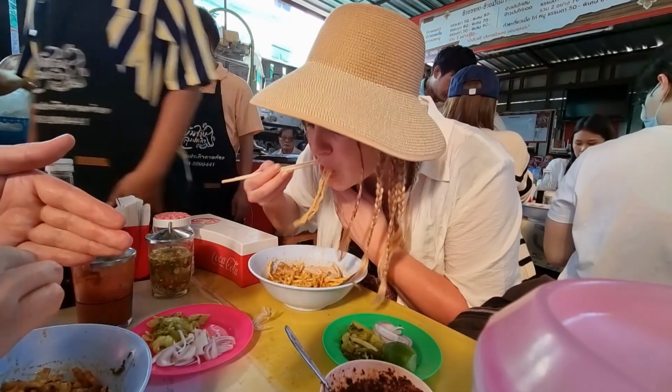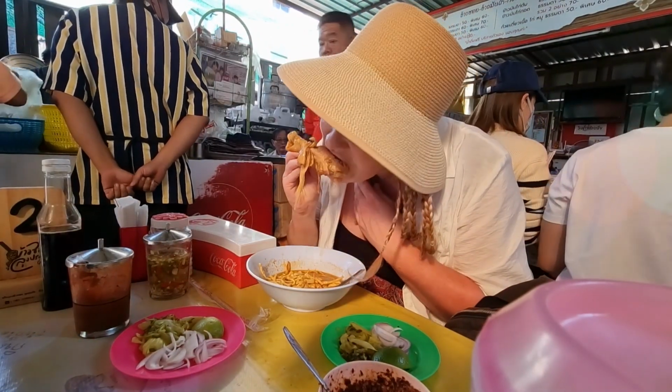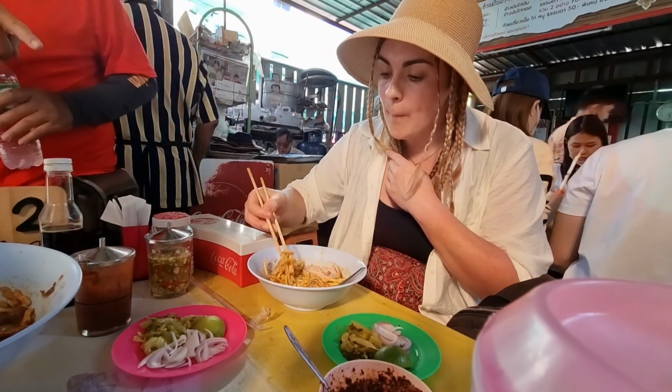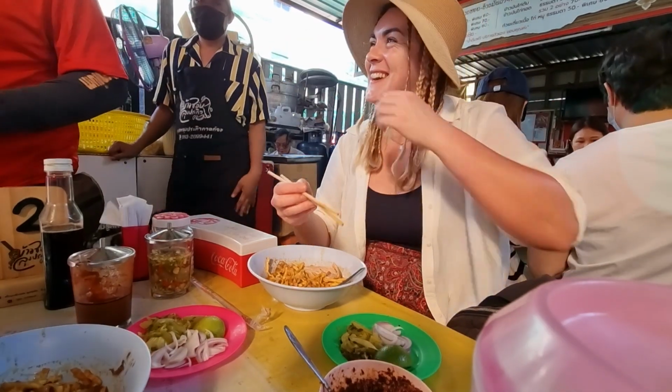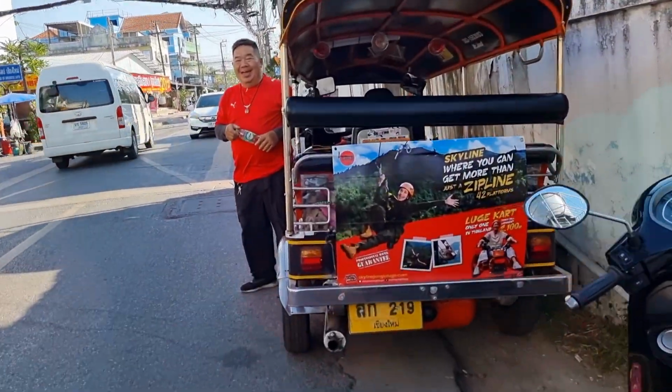Our tuk-tuk driver resisted bringing us here, but we wore him down, and I was pleased to see that he ended up wandering in for a bowl of this delicious curry soup. Hello again. That was delicious. There he is. Delicious, aroy mak mak.